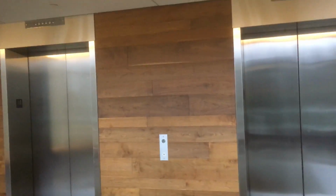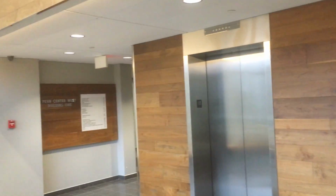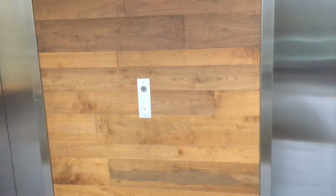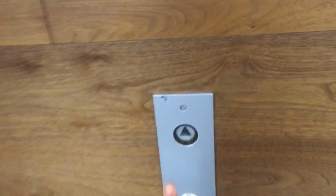These are the elevators at Penn Center West 1 near Robinson Township, Pennsylvania. These are 1980s Westinghouse elevators. Get the left one, replaced chime. Up to 4. Interior, go up. MPH.